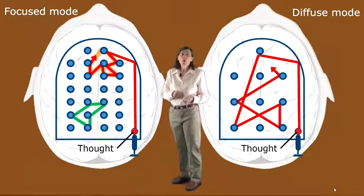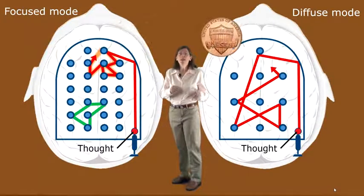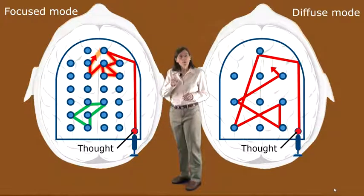It's kind of like a coin. You can see either one side or the other side of the coin, but not both sides at the same time. Being in one mode seems to limit your access to the other mode's way of thinking.